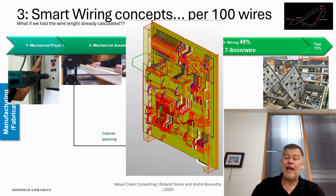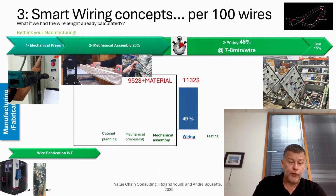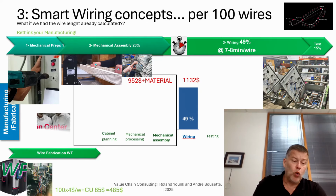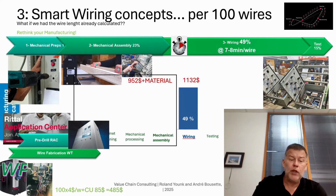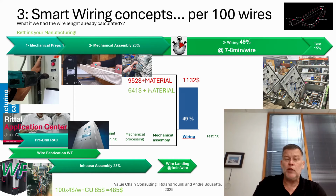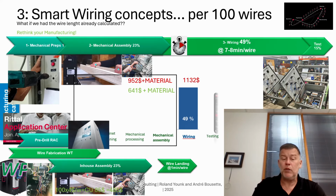Now, if you have the exact length, bingo, you can prefabricate the wires, which means on a WT, like for Rittal automation systems or using our services, we can prepare the wires up front, we can cut the panels, and all you have to do is wait for the components to come in and do the assembly. And from that point on, it's down to 1 minute per wire.